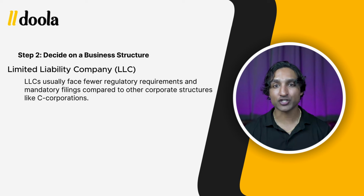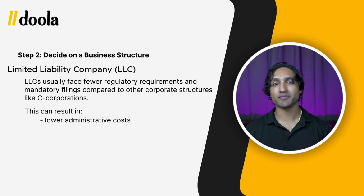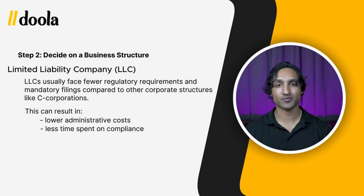Moreover, LLCs usually face fewer regulatory requirements and mandatory filings compared to other corporate structures, such as C corporations, which we'll get to next. This can result in lower administrative costs and less time spent on compliance, allowing you as a business owner to focus more on growth. And that means you have to focus less on paperwork, which is the dream of any entrepreneur.